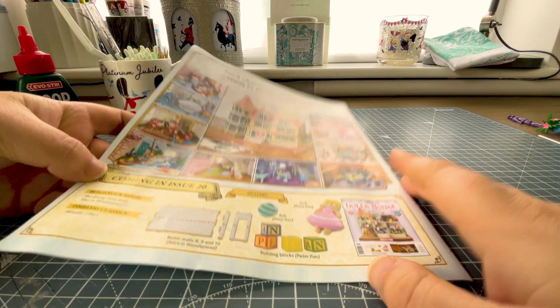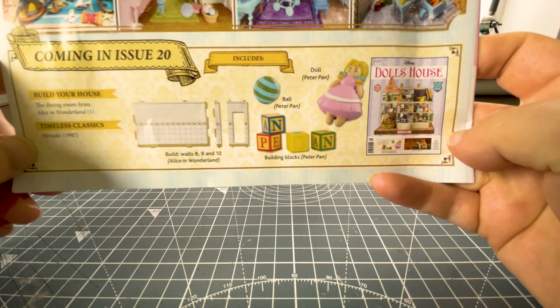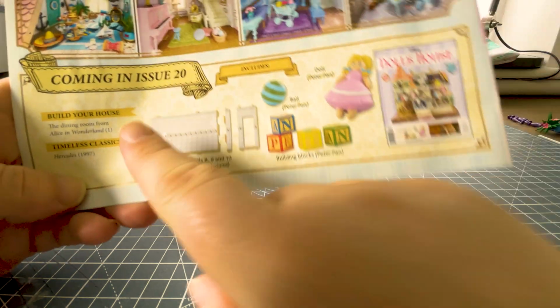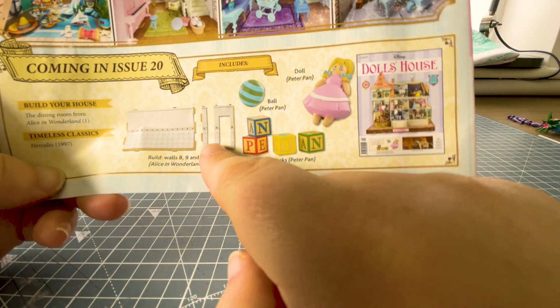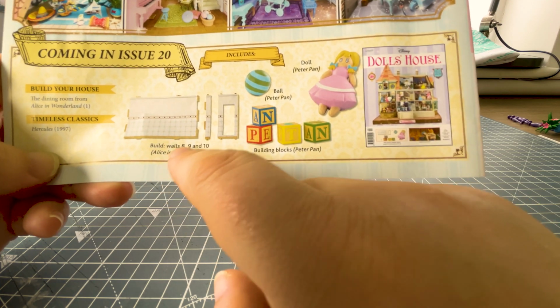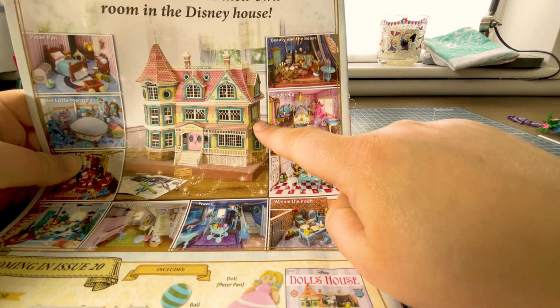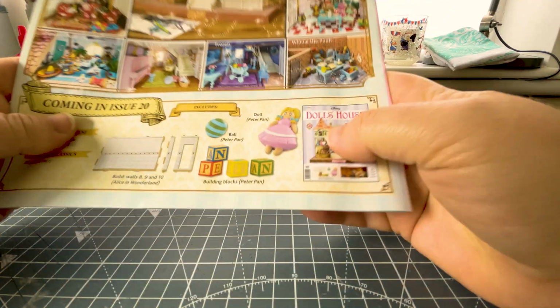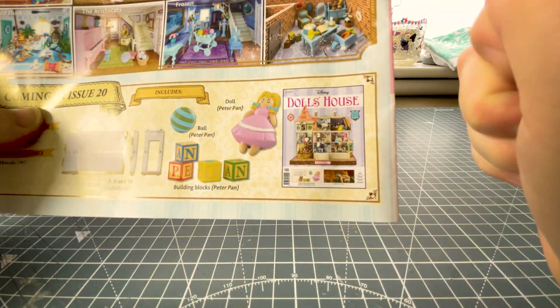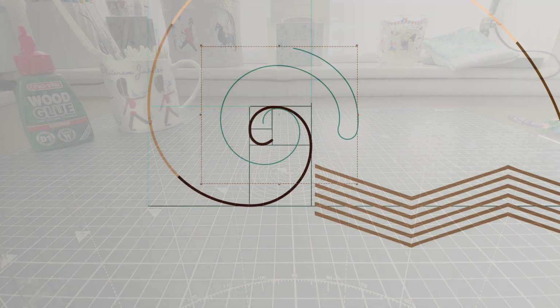And then just a blurb, of course, and then what's coming up in issue 20, which is another wall piece. Is it another wall piece? Build walls 8, 9, and 10. So we're getting some of the bay window as well, which is this one here. And then we're getting some accessories for Peter Pan as well. So yeah.